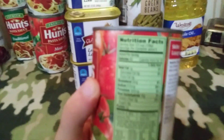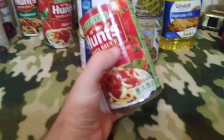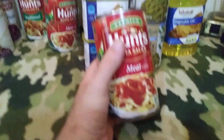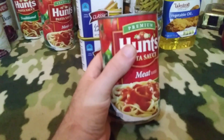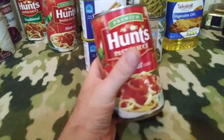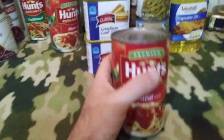Well, that's not going to zoom in. I apologize. It says about 5. We use the whole can when we make spaghetti. We're not going to try to save half a can for later use. So we just open up 1 can, use it, and toss out the can.